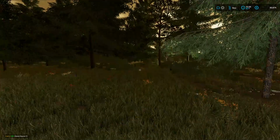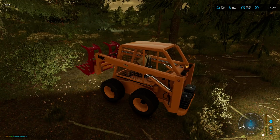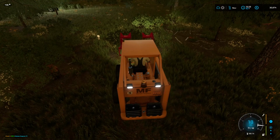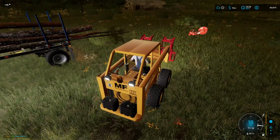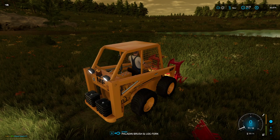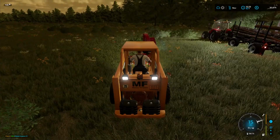So, here's our shot through here. How many stumps will I run into? Okay, now let's try out this stump grinder. Hopefully it works better than the other one. The other one worked, but it was a bit of a pain.